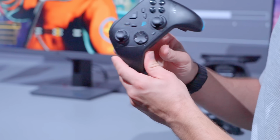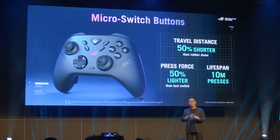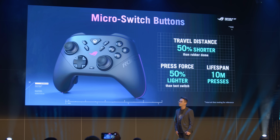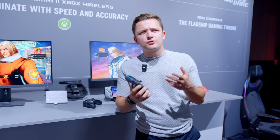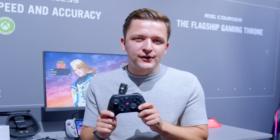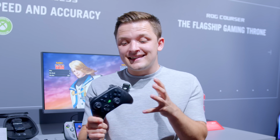All of the buttons and switches on here have been changed too to the new micro switches, which are 50% lighter and have a shorter travel distance as well. And ASUS say this was actually a challenge because contrary to what the name might suggest, these micro switches are actually a lot bigger to integrate in the controller than what was used previously.